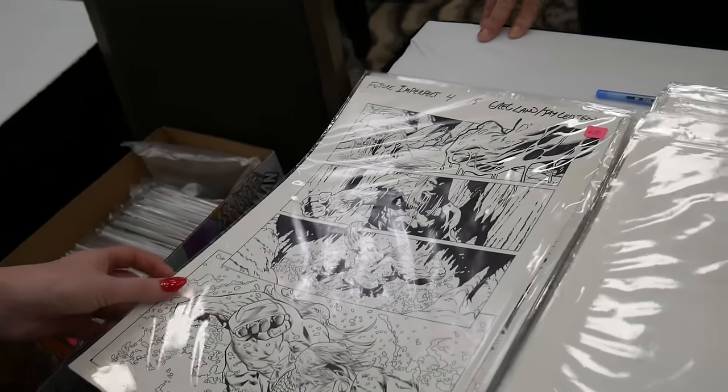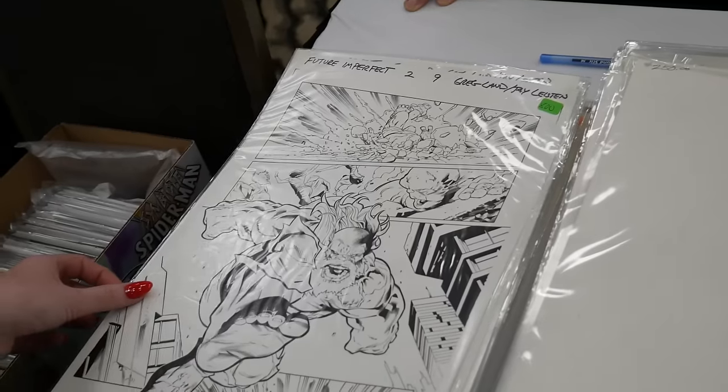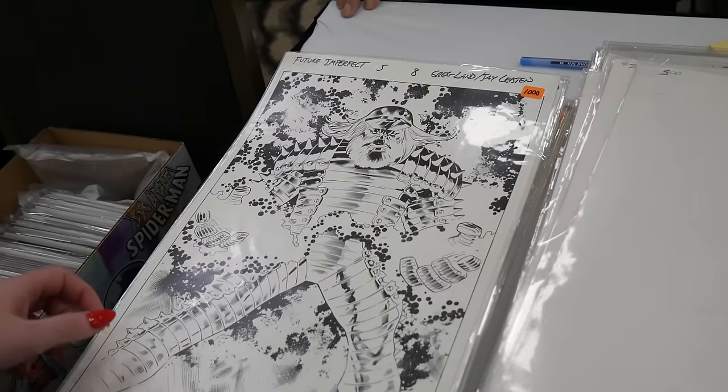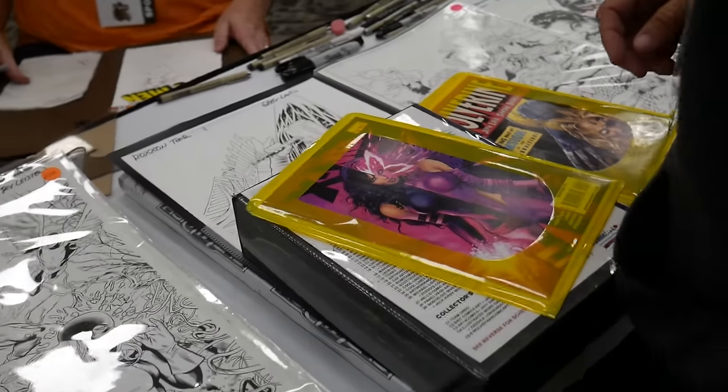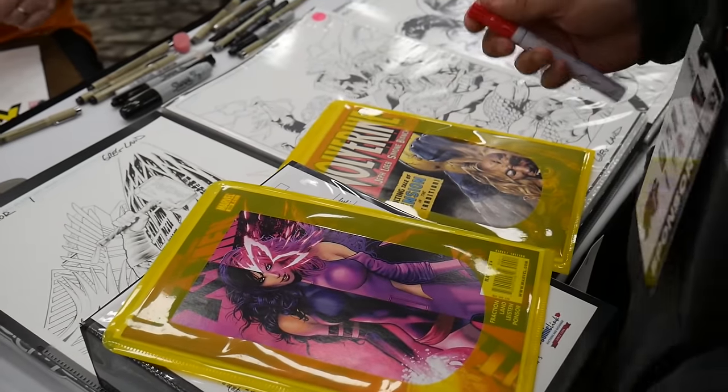Our Future Imperfect. Hey, look! Look what you're starting out with this year. That's a very popular one. Wow. Nice page. I love it. Yeah, even before now. Oh, he's already drawing already. Right, because people got a little crazy. Oh, there's a gray Wolverine cover there too. All right, love that one.